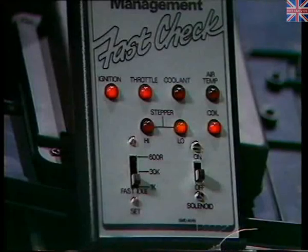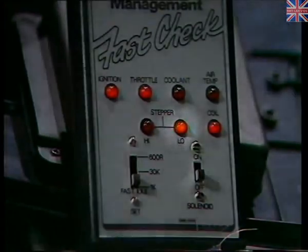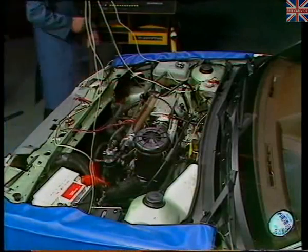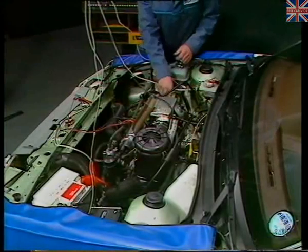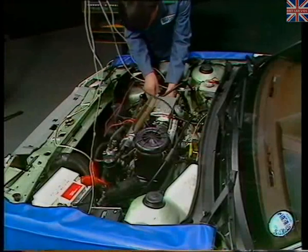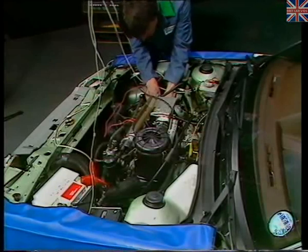Should the stepper low LED glow when it shouldn't, this indicates a low resistance in the stepper motor circuit. As before, check the resistance between the common terminal in the stepper motor multiplug and each of the four earth return leads. If any of the readings are below 12 ohms, the stepper motor is faulty. If no fault is found, then a harness defect exists and again will require tracing and correcting.